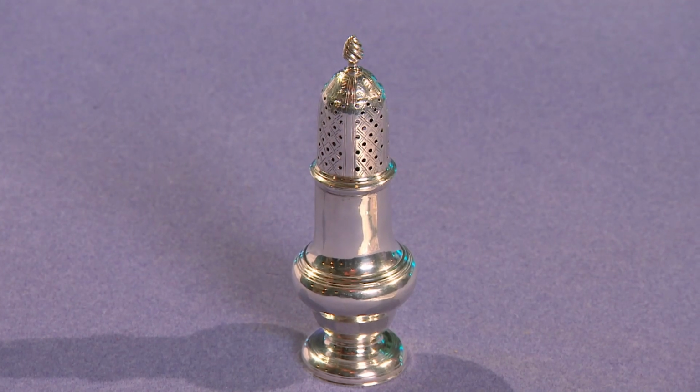Tell me how you come by it. I bought it at an auction about 6 months ago. You bought it in auction? I don't normally buy silver, but that was an absolute bargain. I'm not going to tell you how much I paid for it, but it was cheap. For Georgian silver, it's very cheap.